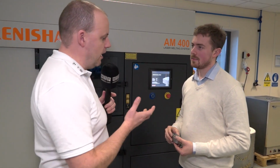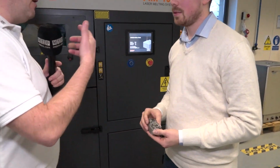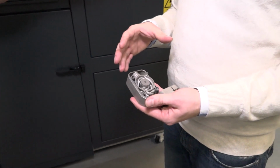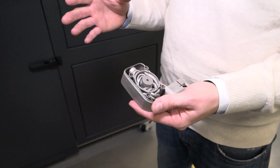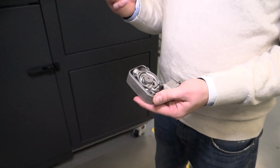Now, what's really intriguing here is we're going to look at a component which, before you did it in this way, was much bigger, wasn't it? Can you just explain the differences between how it was made before and what we've got here now? Yeah, so this is a manifold for an actuator on an aircraft wing. The original manifold was about 250 mil square, so you can imagine the intricacy of that.